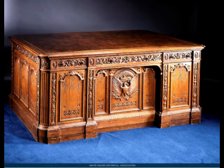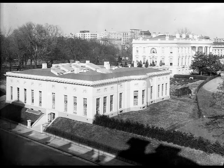Now, I also want to tell you about the HMS Resolute desk. It was gifted to the United States of America by British monarch Queen Victoria in 1880 to President Rutherford B. Hayes, and we'll be seeing the HMS Resolute desk throughout the years. I'm going to be excited to talk about it with you.